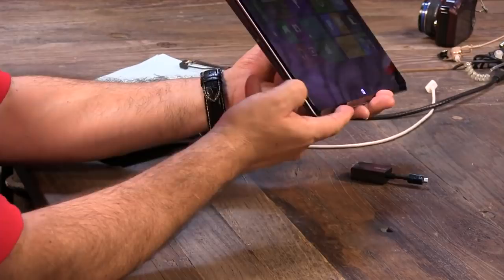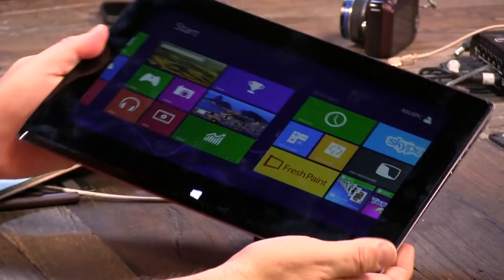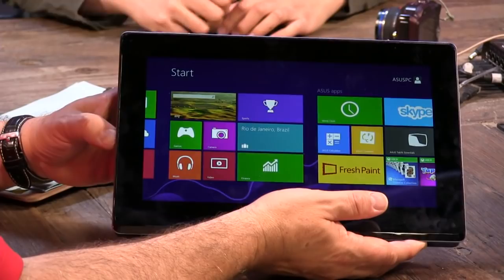You know, it's got two USB 3 ports. It's got a micro HDMI port, mini DisplayPort. They said NFC was built in here. I don't know how you would find out or use it, but I guess you could tap this to things if you had NFC chips lying around. So I think all in all, a nice notebook.